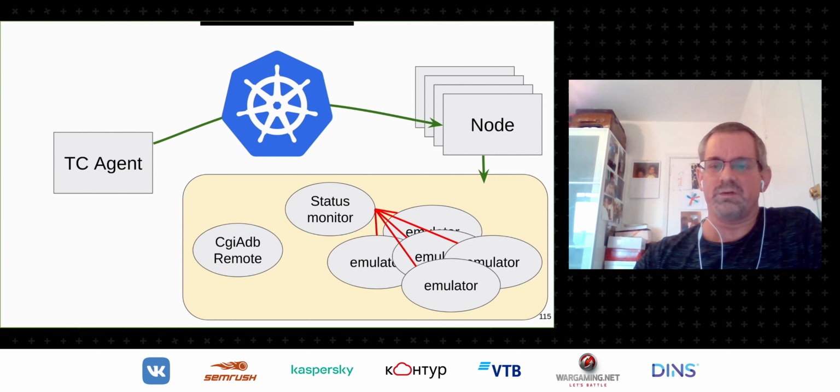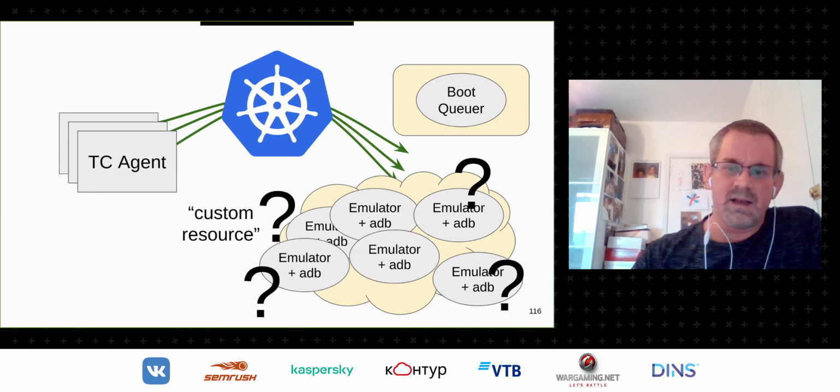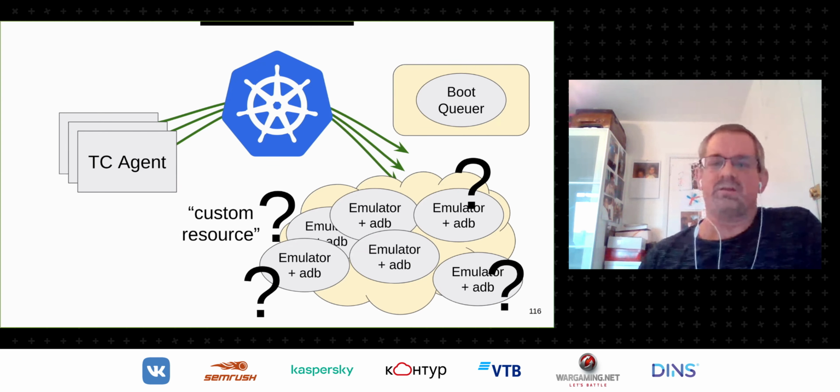but it doesn't really give us much benefit over Docker. Now that I know a bit more about Kubernetes, I can imagine how to move beyond the prototype and operate in a slightly more elegant way.